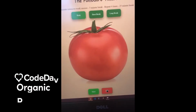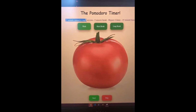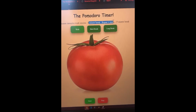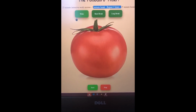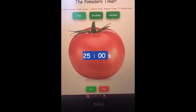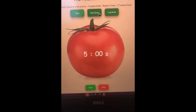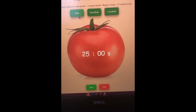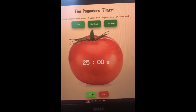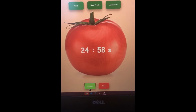Congratulations. This is our project, the Pomodoro timer. The way it works is you take a 25-minute work session, then a 5-minute break. You repeat it 4 times, then you take a 25-minute break. When you press work, the 25-minute countdown shows. You can press start, and the countdown starts. You can press stop, and it goes away. If you press short break, you get 5 minutes, and long break, you get 25 minutes. When you start it, you can also pause it so the countdown stops, and then you resume it.